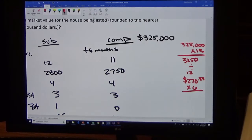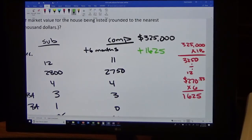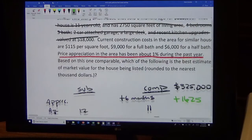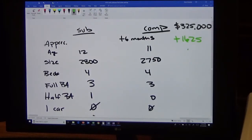So that's $1,625 in appreciation. And appreciation is always a positive adjustment, so plus $1,625. There's our appreciation adjustment. Well, if we go back, there's a difference in age, but they didn't tell us anything to do with it, so we're just going to assume that's a 0. No adjustment for age.